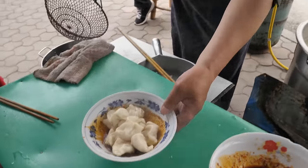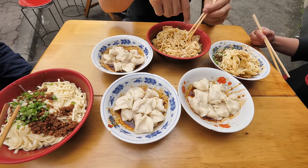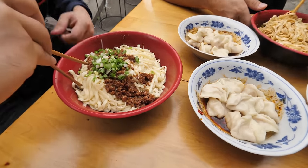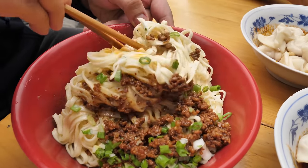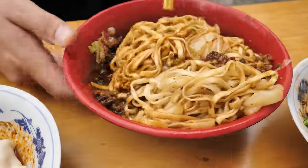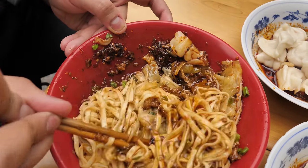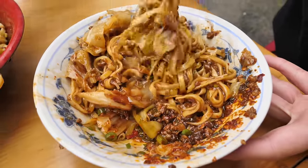So we got three bowls of zhong shui jiao and three bowls of zhajiang mian. And she kind of mixed ours up already, but Narendra, she didn't mix yours. So let's all just mix ours up together and take a look what's on the bottom. And you got to mix them up quick and get that chili oil. Oh yeah, look at the chili oil on the bottom. It just coats the noodles perfectly. Wow. Try and lift it up. Yeah. There you go. That's the way. So good. It smells amazing.